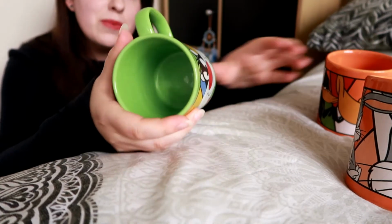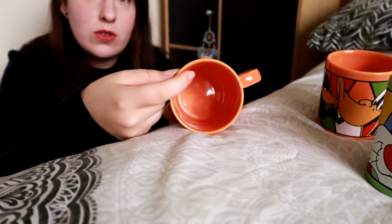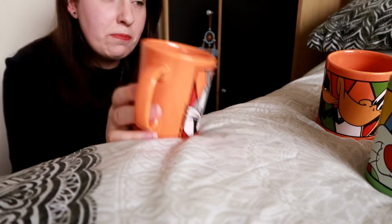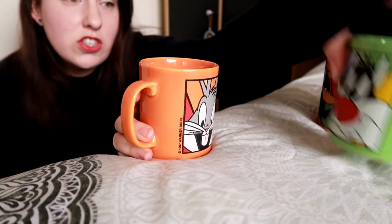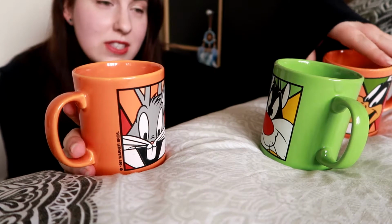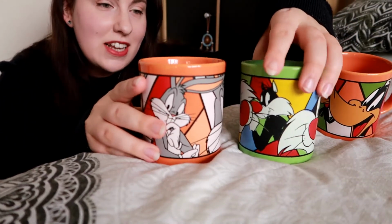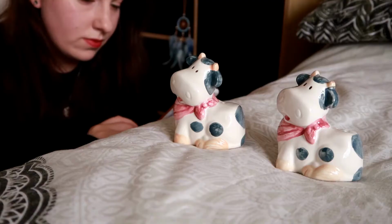The only thing that's a real shame with these is that whoever had them before just did not look after them. So unfortunately there is a chip here, and in the Bugs cup there's also a little crack which I don't think you can see. But my idea, if I were to keep these, I would probably just use them as plant pots, and I just think these would actually look quite cool as some quirky little planters. They may be chipped in places, but they are old, but I still think they're really cool.